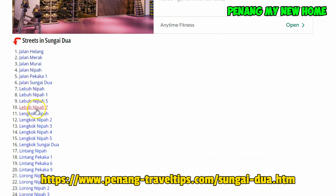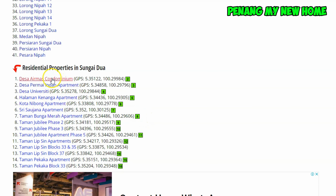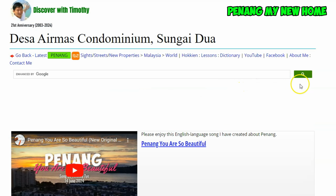And details of all the streets in Sungai Dua are all listed here, the residential properties, and this might be important for you when you do your house search, because you can go through each of them to find out whether this is suitable for you. So everyone, there will be a map to show you where it is.